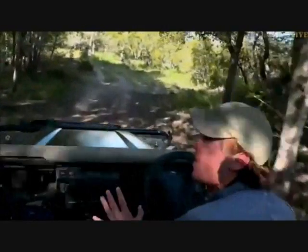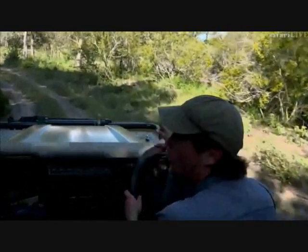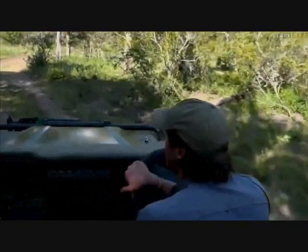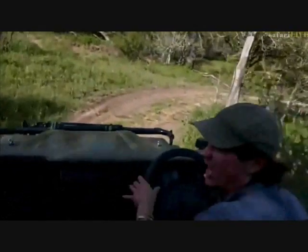Hello. So we're in the area where we last had those wild dogs this morning, and it's quite hot, so they're probably going to be sleeping. So we got to look carefully under all the bushes and all the shade.